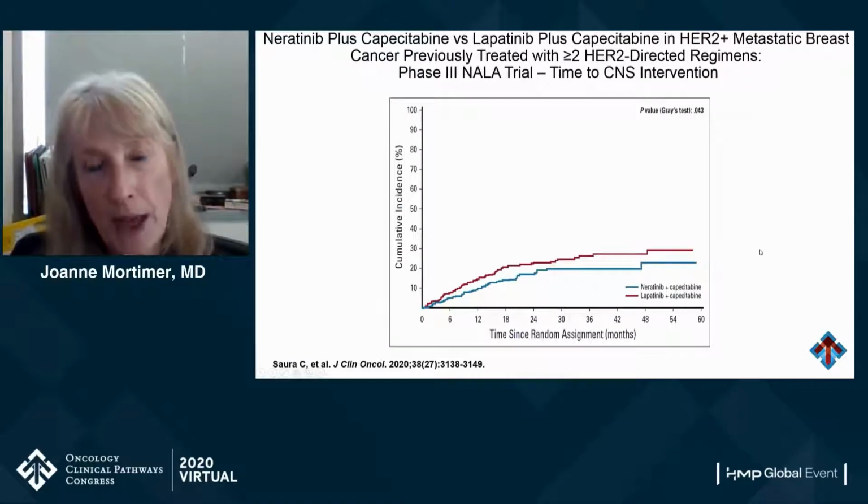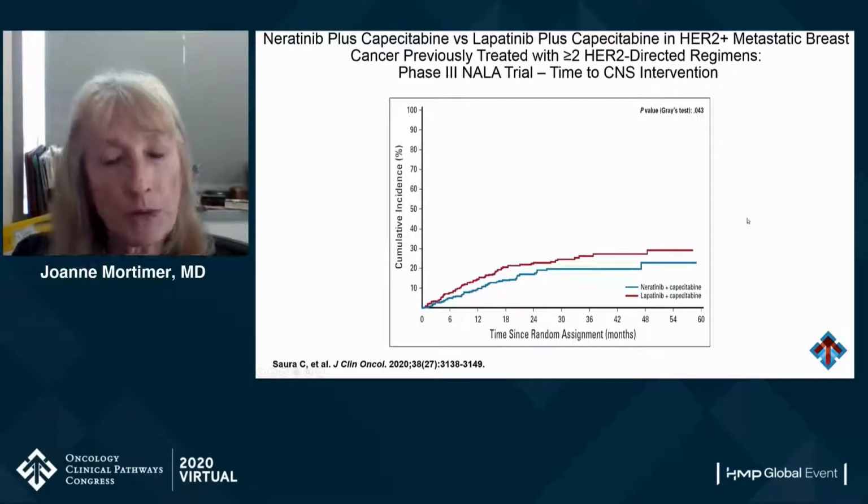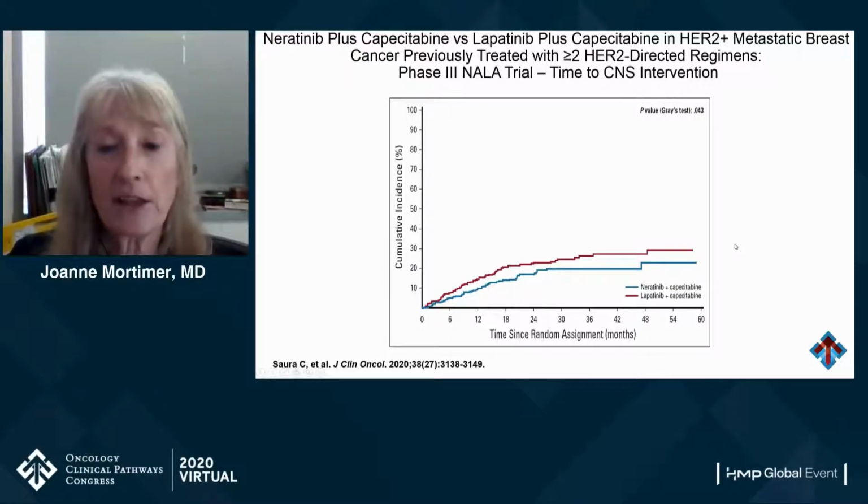We all recognize that lapatinib has activity in the brain, as does neratinib, and it is most impressive that the time to need for CNS intervention was statistically in favor of neratinib. Know that there were roughly 50 patients in each arm that had brain metastases at the time of study entry, and again, this was statistically significant that the time to need for intervention for CNS disease was statistically significantly prolonged for those patients receiving neratinib and capecitabine.